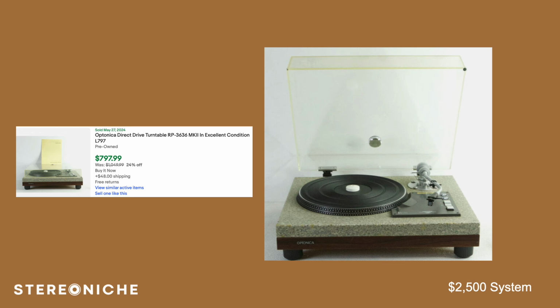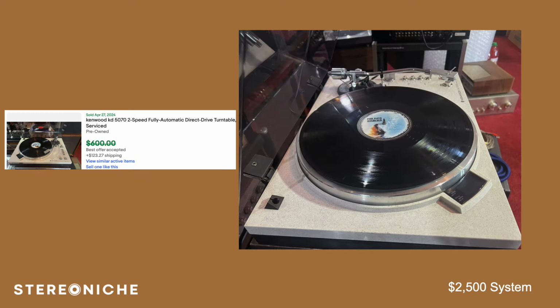So this one, let's see, $797. Looks like it was marked down from a higher amount. It was on sale. But anyway, a little bit above our theoretical budget, but something we probably could have squeezed in.